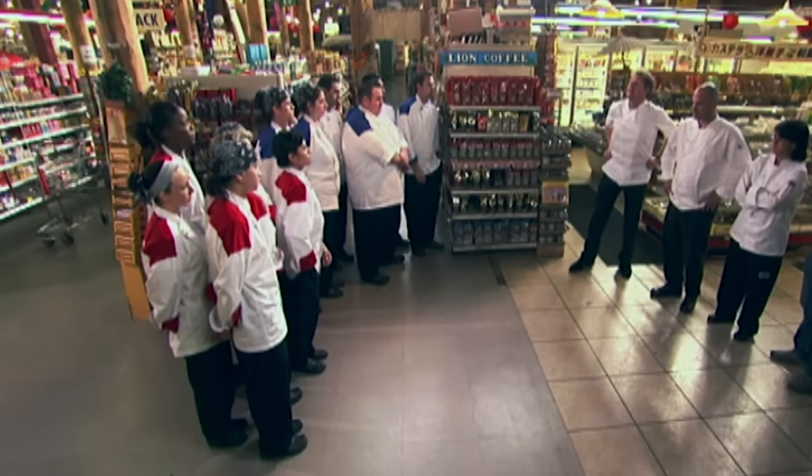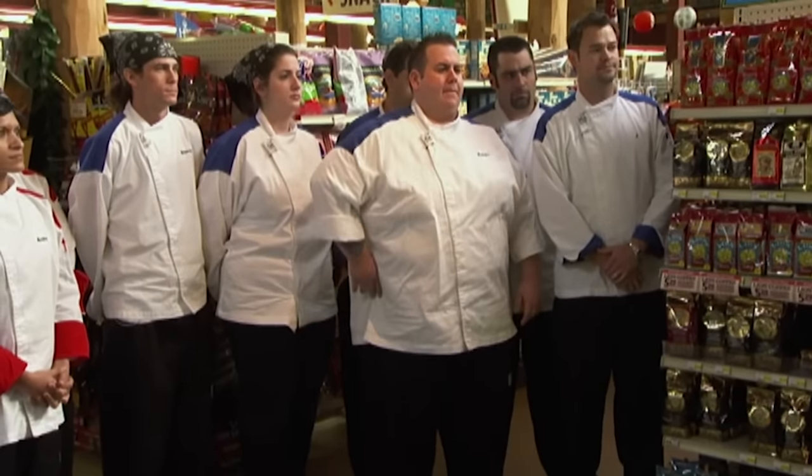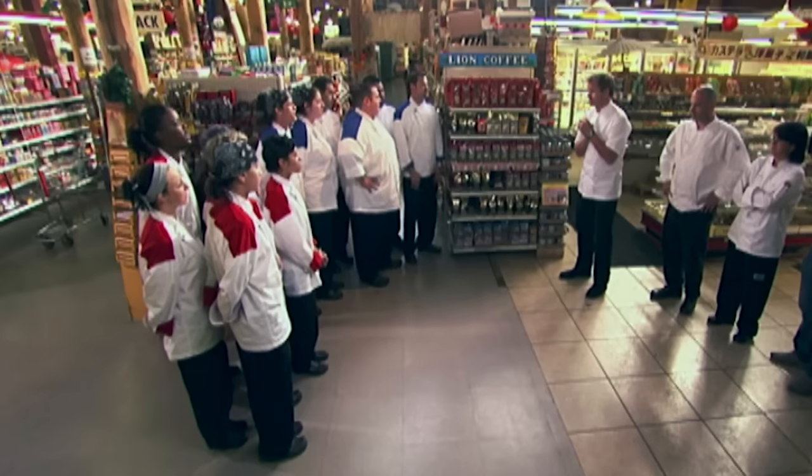Each team will select one poultry, one seafood, and one meat dish with a strong Asian influence. Is that clear? Yes, Chef. You'll have 25 minutes to run around this phenomenal Asian market and purchase all the ingredients you'll need for your three dishes. Each team has only $100 to spend, so use your time and money wisely. Are you ready? Yes, Chef. On your mark, get set, go.